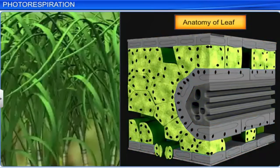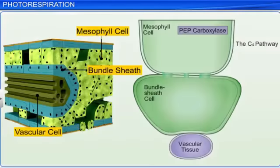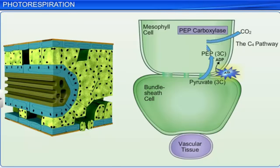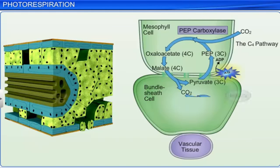Moreover, Rubisco is absent in the mesophyll cells of C4 plants. However, they have an efficient enzyme in the mesophyll cells called PEP carboxylase, which catalyzes the carboxylation reaction. In this reaction, pyruvate accepts the carbon dioxide molecule and forms 4-carbon acid. The 4-carbon acid is carried to the bundle sheath cells to release carbon dioxide, where it enters the Calvin cycle. The thick walls of the bundle sheath cells, being impervious to gaseous exchange, also aid in maximizing the concentration of carbon dioxide near Rubisco.